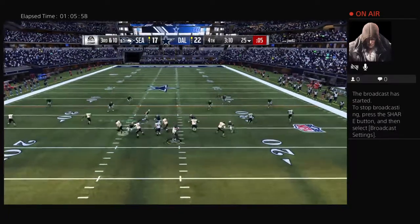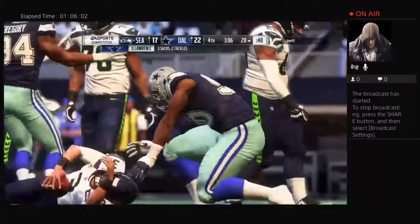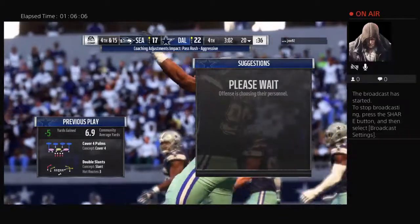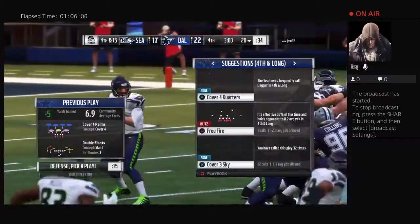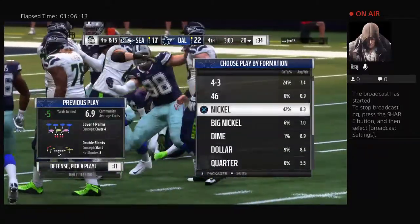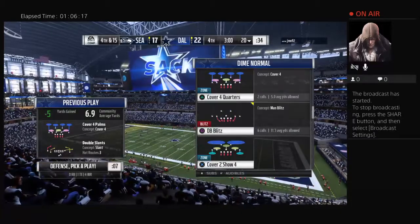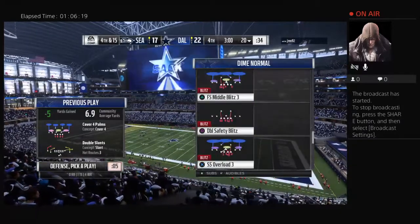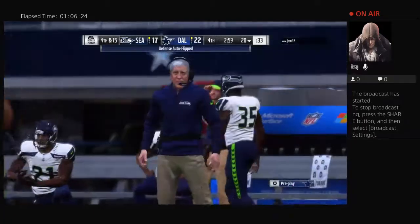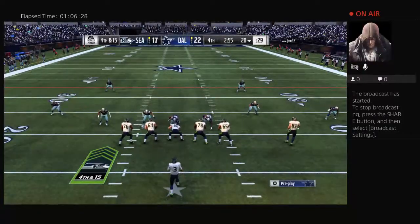The pressure drops off as they'll look to throw. And the Cowboys' pressure gets there this time for the sack. DeMarcus Lawrence able to disrupt yet another pass play, his 3rd sack of the afternoon. One score down, here we go. They're going to go for it here on 4th down.